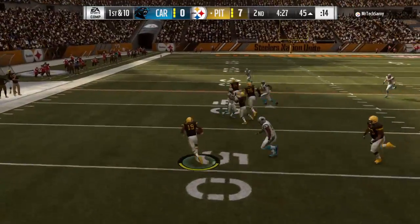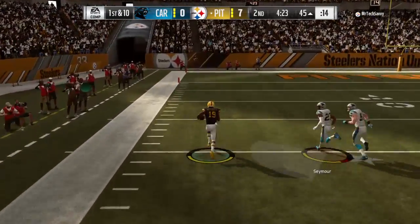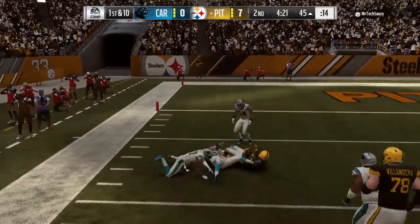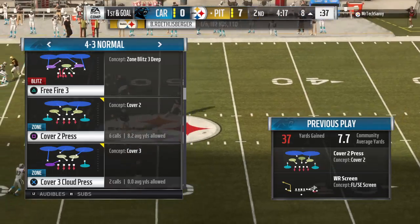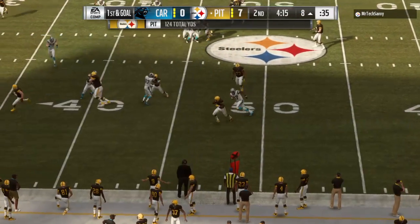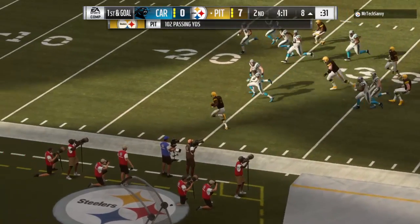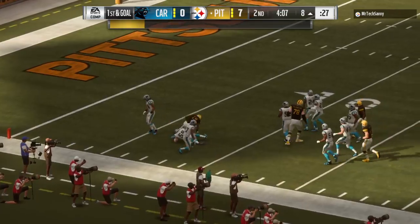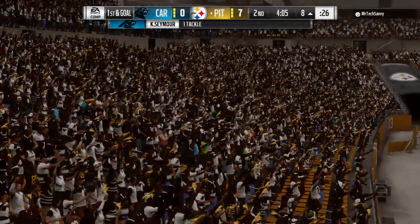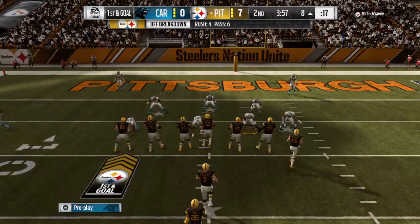Now Roethlisberger on 1st down. Open man completes it to Smith-Schuster. 20! And he's brought down, but not before reaching the 8-yard line. They give him a gain of 37. Oftentimes, guys who do a really nice job on the wide receiver screen plays are really good punt returners. It's the same skill. Make the first guy miss, and then pick up your blocking and get downfield. Nice gain on that play.